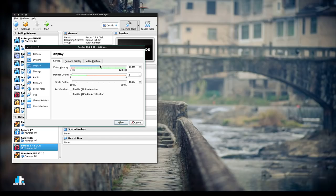Video memory, we'll just up this a little bit. We always need to tick on Enable 3D Acceleration here in VirtualBox. Of course, we have monitor count as an option too. I do have multi-monitors, so instead of doing 1 monitor, I could do 3 monitors, and Pardus would open up on all 3 of my monitors. Just like if it was installed on physical hardware, I'd have a fully triple monitor setup.